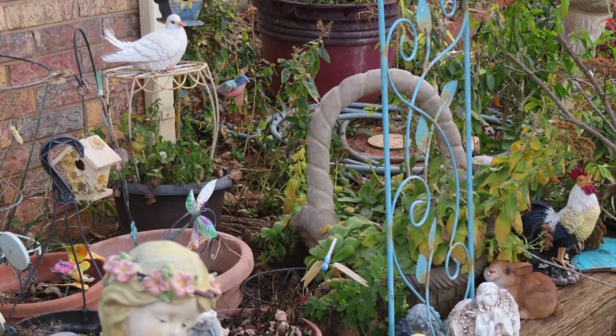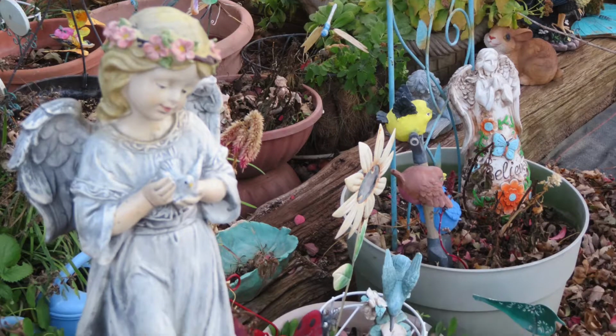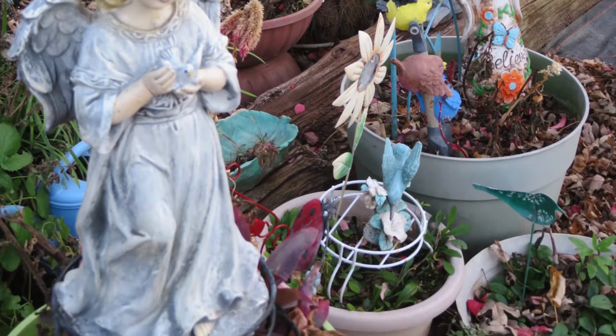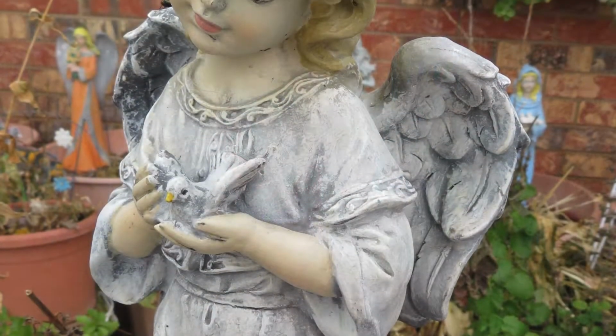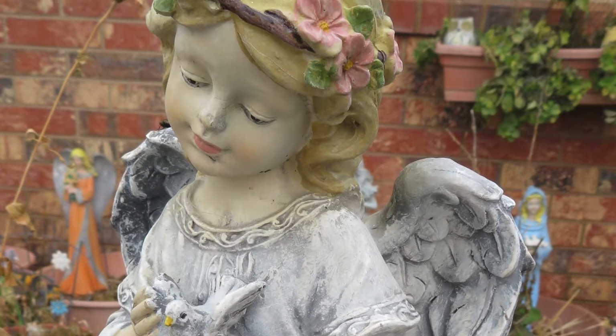In this one you can see there's still some of the pretty foliage for fall that didn't get nipped, but in the pots you can tell a lot of it is bare already. But she's definitely a welcome addition to my garden.